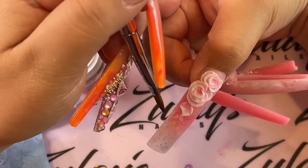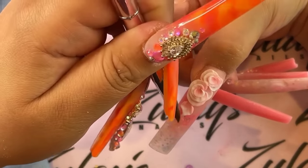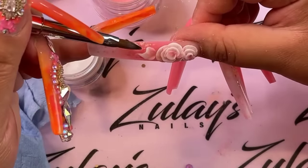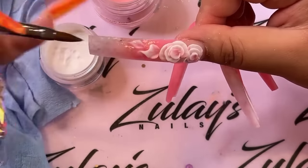What rubber gel polish? What's rubber gel polish? It's just a gel polish that's thicker than normal gel polish. It has a special magic ingredient for your nails to stick longer.